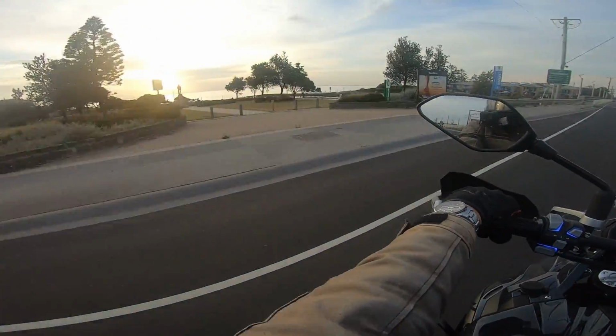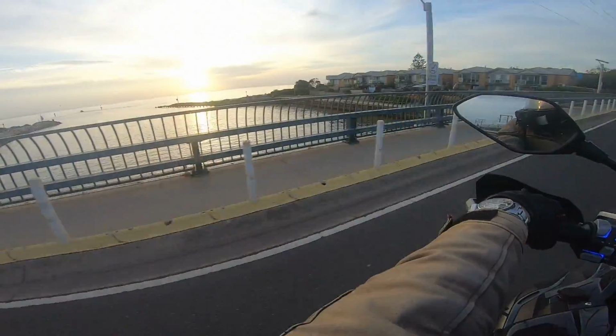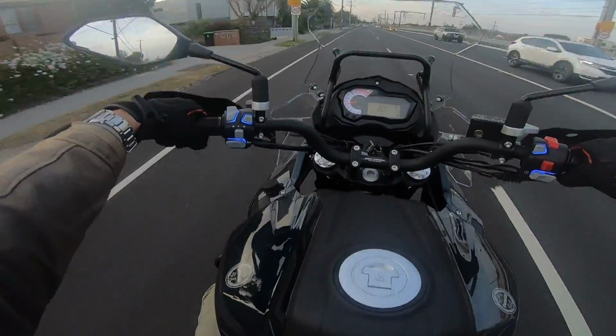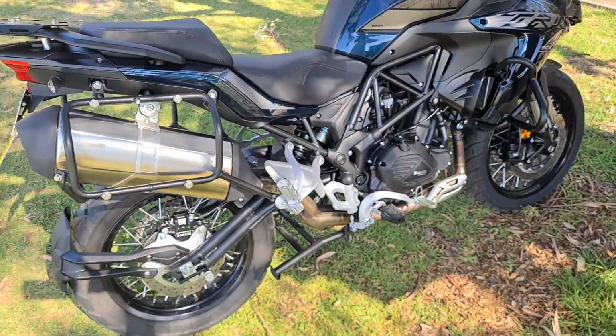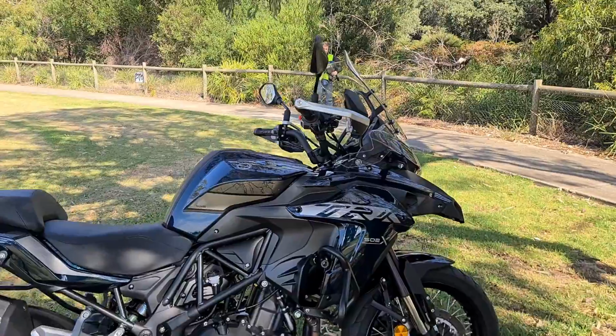Have a look at the bay. Just gorgeous today. I thought, let's get a sunset ride on that TRK. It's sitting out there. I must get aboard it. I love the colour of this bike. I mean, colour's subjective, but I really like that teal green. It's lovely. Bars fall about my size.